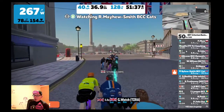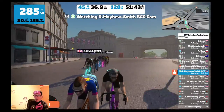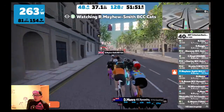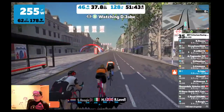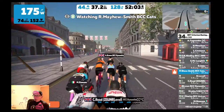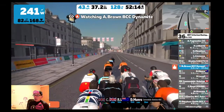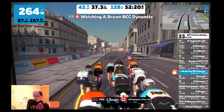But it looks as if in this group there is Brown just ahead of Mayhew Smith. If we have a look behind, you can see the riders are really stretching out. Lisa's dropped off a second or two. Civitar's up there. Charles is up there. Good ride from Charles. 37.8 kilometres, 37.9, where is Hindley? He's at 37.5. Civitar 37.4. This is very hard.